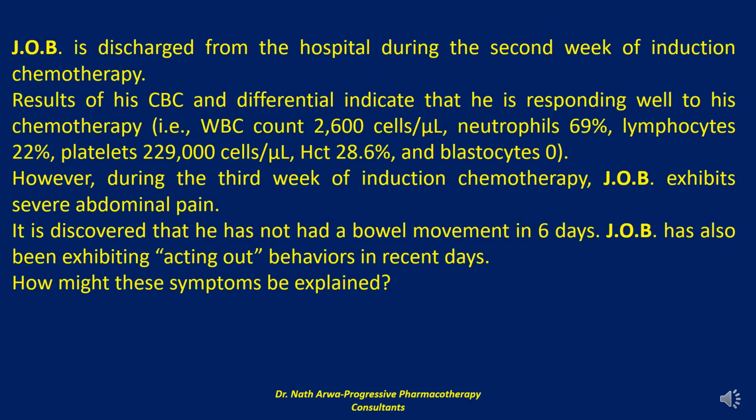JOB is discharged from the hospital during the second week of induction chemotherapy. Results of his CBC and differential indicate that he is responding well to his chemotherapy, i.e., WBC count 2,600 cells per microliter, neutrophils 69%, lymphocytes 22%, platelets 229,000 cells per microliter, hematocrit of 28.6%, and blasts were 0.